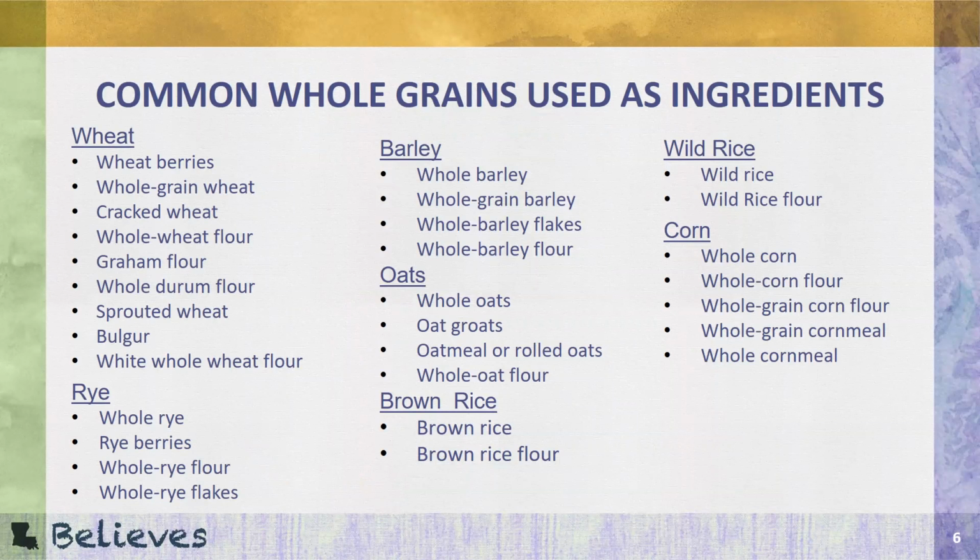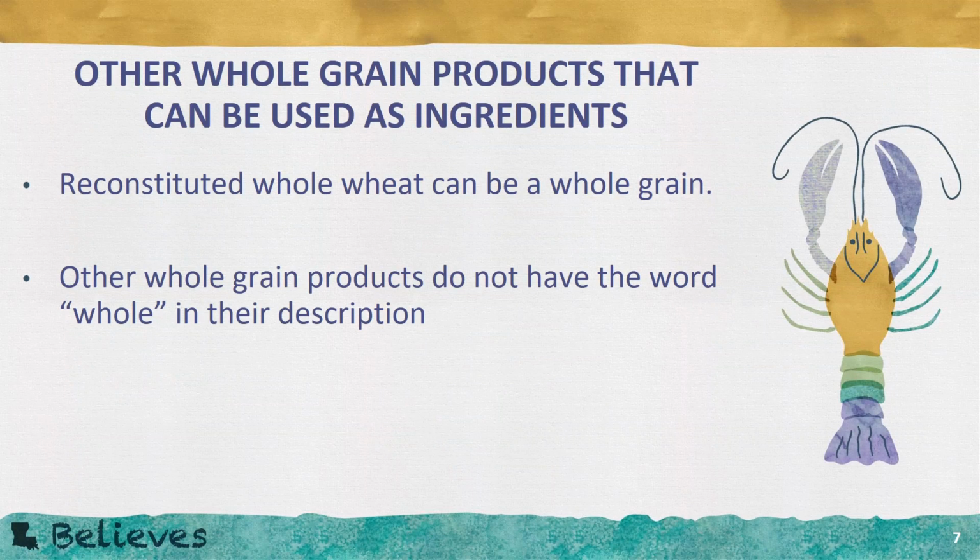This chart is a list of commonly used whole grains that you might see on a food label. These do meet the FDA standards of identity for whole grain and are often seen as ingredients. Reconstituted whole wheat can also be a whole grain. You can request documentation from a milling company that they recombined the grain components to the natural proportions of bran, germ, and endosperm. Other whole grain products do not have the word whole in their description.